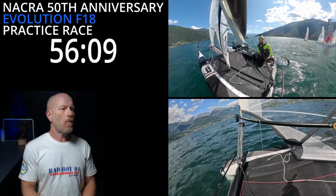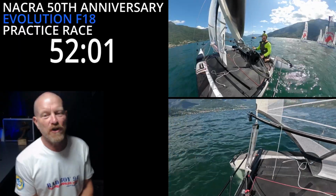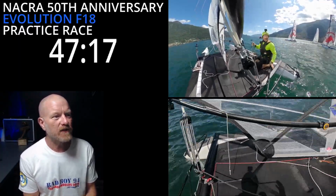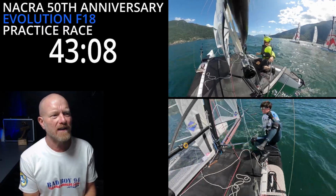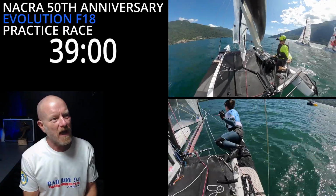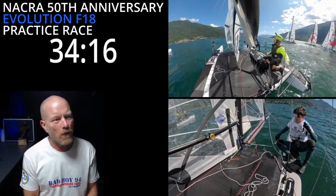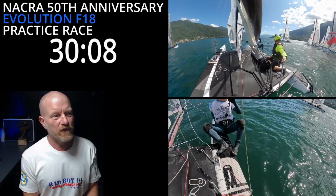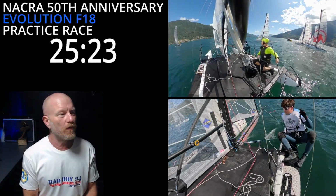Okay, so welcome to Lake Como, and we're on board a Nacra Evolution F18. I'm on with Max, and just revving up to the start in the practice race. Not so much wind in this one, probably 10 to 12 knots. And it's our first time racing the Nacra Evolution. Again, going for a fairly sort of tentative, conservative down the line start, about 2/3 of the way down the line.